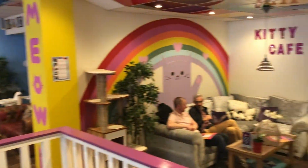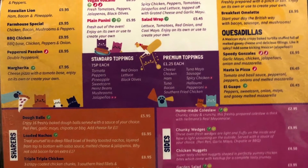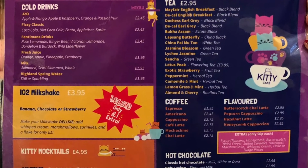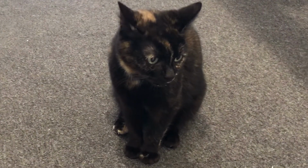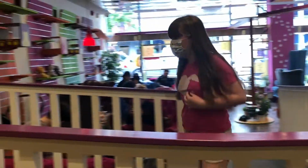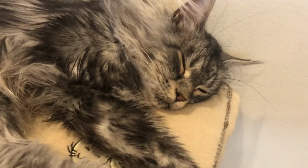Before we look for more, we should order our food. There is so much choice. I'm going to have a pizza and Amelie's going to have an omelette. I totally fell in love with this cute cat. It's so cute! Look at those eyes! I had to just go back and stroke this beautiful little fluffy cute fluff ball.